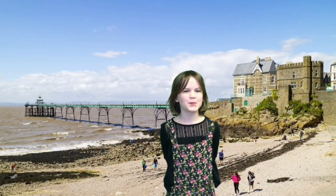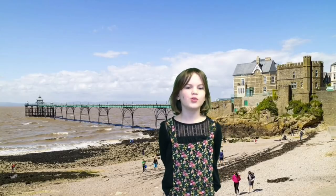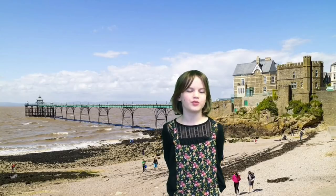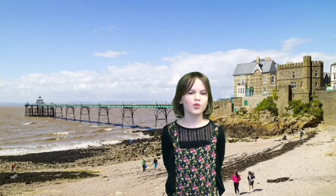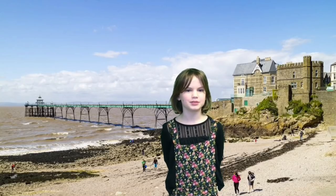Clevedon Beach is a pebble beach, and did you know the water quality is 5-star? Watch as a cool, cold breeze flows past your smooth skin. The water is like touching clouds. Clevedon Beach is a wonderful place to visit and is very popular in the summer.